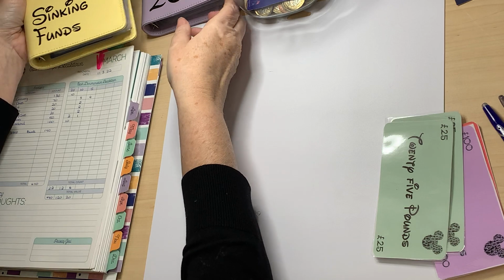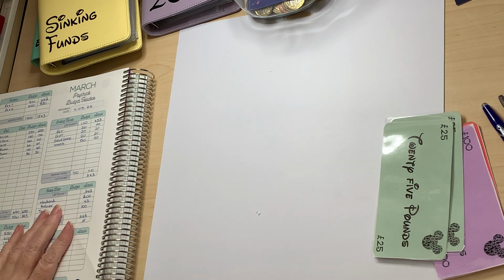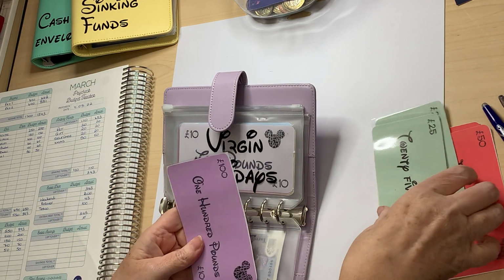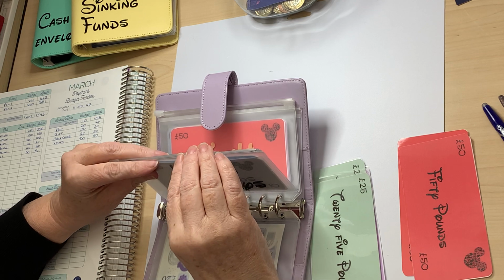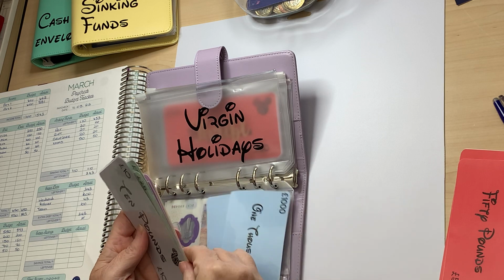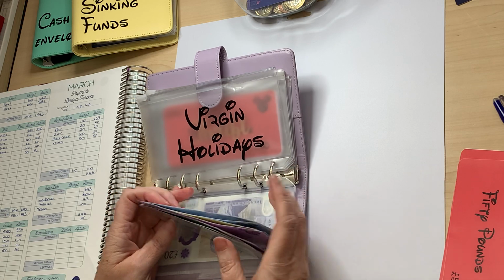Okay, so moving on to our funds that are paid straight into the bank, so not cash then. So this time, obviously Disney Dollars is done. Virgin Holidays has had £150 this time. 150, that's already gone into the bank. So that is now on, so we've got 1,000, 2,000, 200, 300, 400 and £60 now paid off of our Virgin holiday.